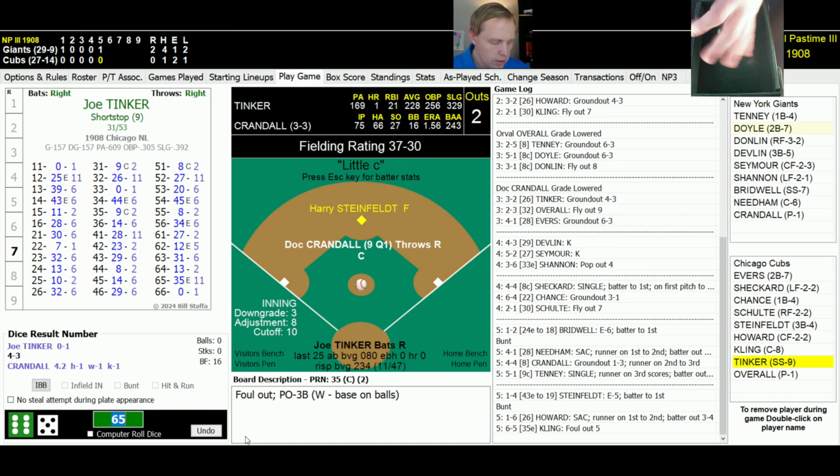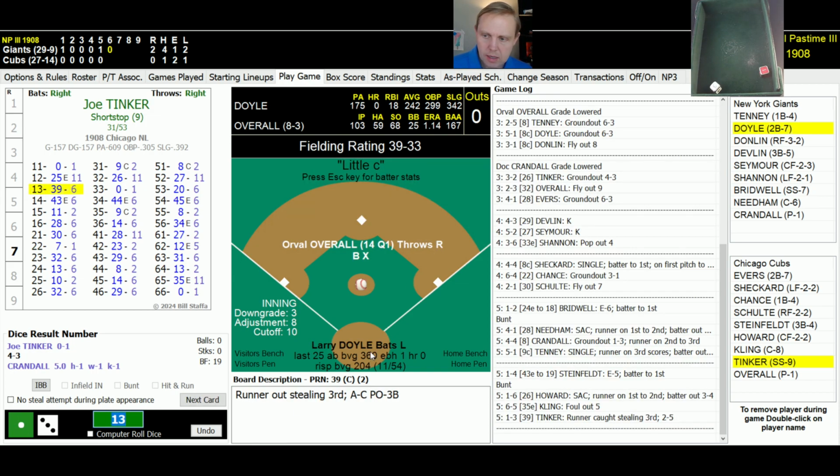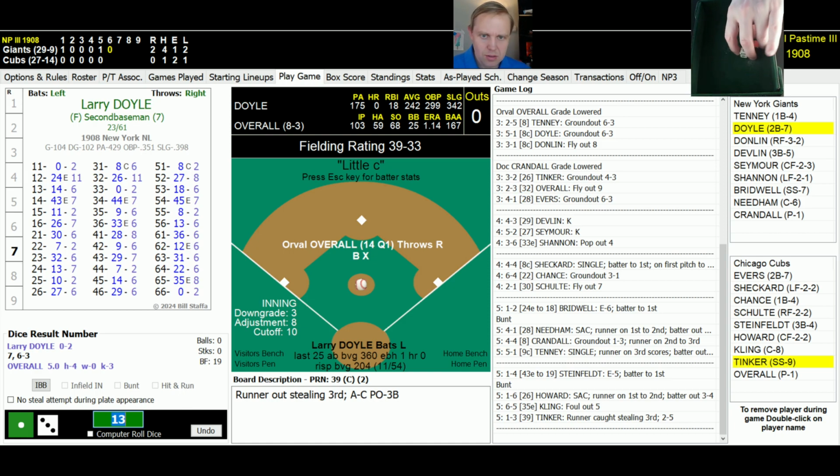Here now is Joe Tinker. And Tinker rolls a 13 for a 39. And that means that the runner will be thrown out trying to steal third. Another one of those somewhat arbitrary rolls. We go to the top of the sixth inning, and it's still a 2-0 lead for the Giants.